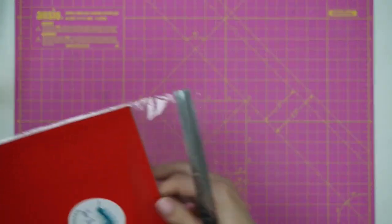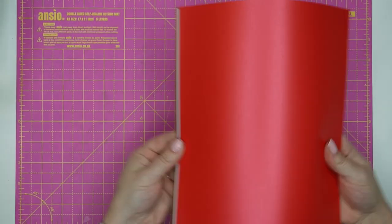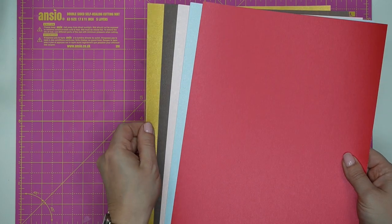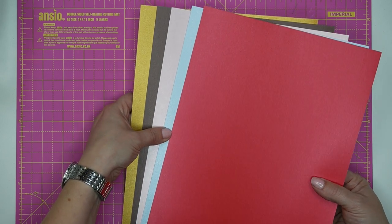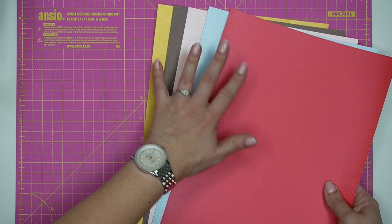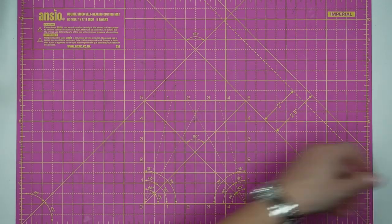We have got a pearlescent bundle, the Cozy Christmas bundle. There are 5 sheets this month. There is the red, a nice soft blue and pink, a brown and a gold, and these work really well with the dies that come in the kit and the pattern papers as well, because there is a lot of pastels as well as the traditional colours, so we wanted to put something together that would work really nicely there.